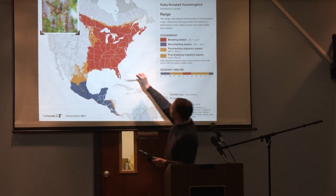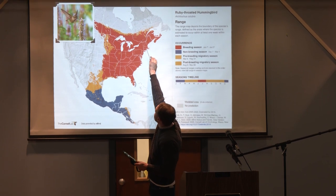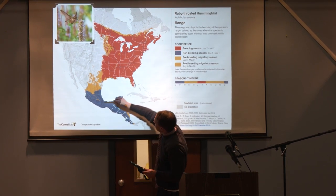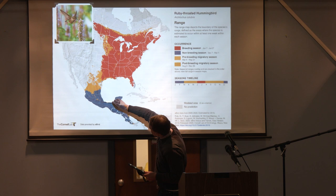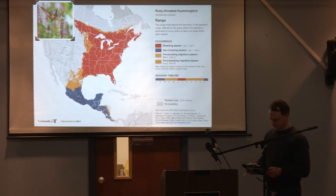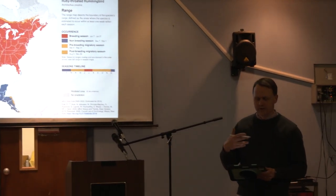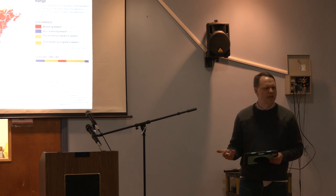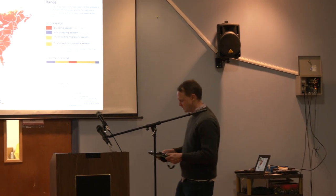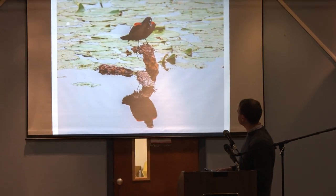So ruby-throated hummingbirds in red, this is where they're breeding. You can get up to eastern, southern Canada, all the way down through Florida. Blue is winter, and yellow is where they're migrating through. That's going to be happening in the middle of early May for us.